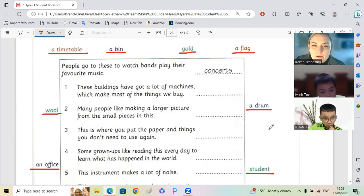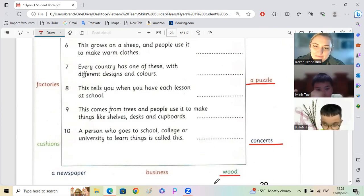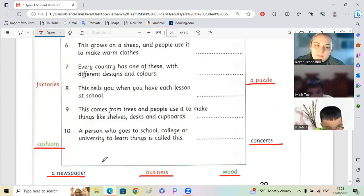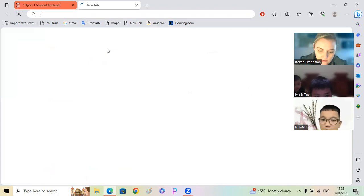Student. Very good. Okay. Khan, can you read for me? A puzzle. Concert. Yes, good. Wood. Business. A newspaper. A cushion. Factories. Okay, I want to show you what cushions are.